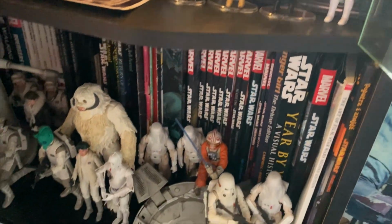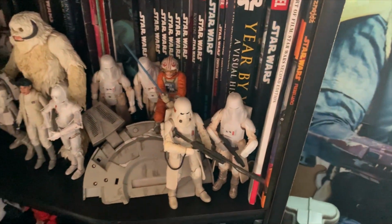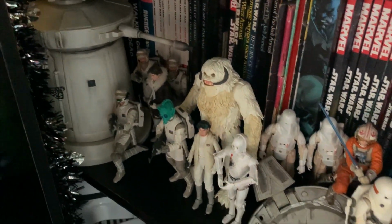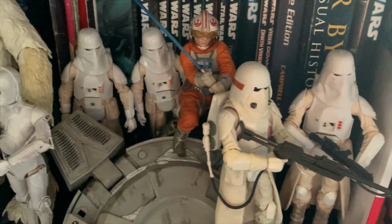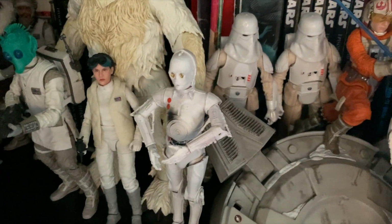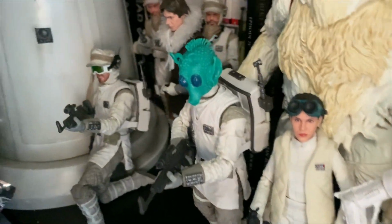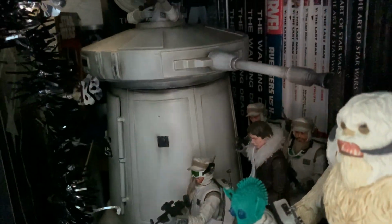And then below that, oh, more Black Series figures because I just can't get enough of them, along with lots of Star Wars graphic novels. You can see there's some customs in here as well. So some Stormtroopers. I think the droid's custom, along with the Rebel Trooper. And the actual turret as well is a custom one. That's pretty amazing, I have to say.